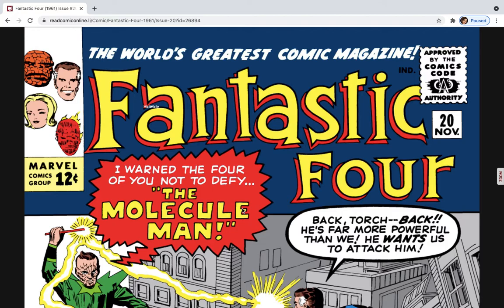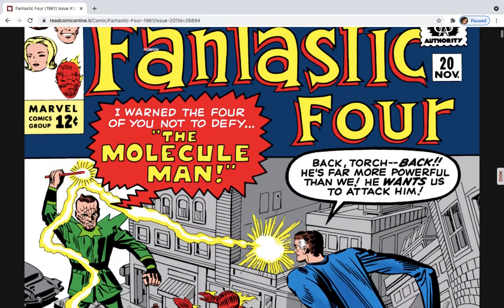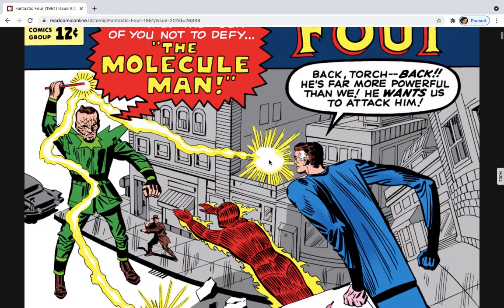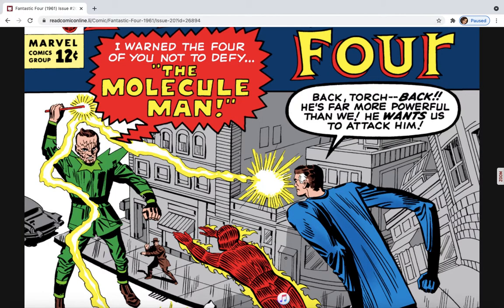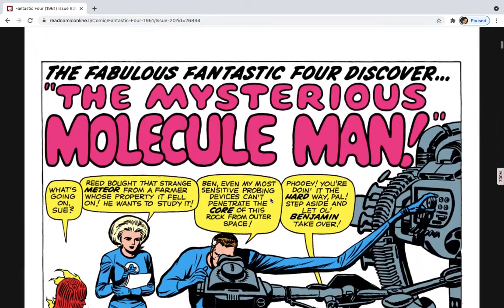And today, folks, we are looking at Fantastic Four issue number 20. This issue came out in November of 1963. Today we are going to be looking at the first appearance of the Molecule Man. He's a unique villain to the Fantastic Four, and they are going to be fighting him for the first time in this issue. As he debuts, we have him on the cover here. This is him right here. Let's go ahead and dive on into today's issue.